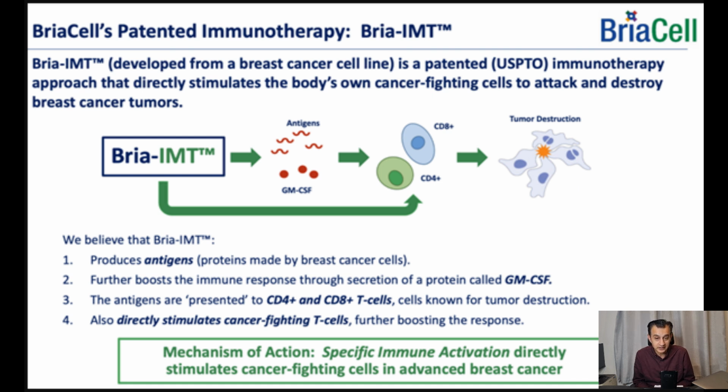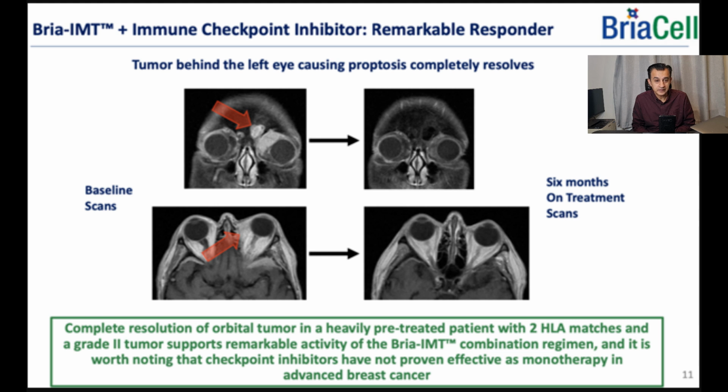I'm not going to try and explain the scientific diagram there, but basically what's going on here is the company believes that this BRI-IMT is going to produce antigens, and these are proteins made by breast cancer cells. It's going to boost the immune response system. It's going to then be presented with cells known for tumor destruction, and then finally directly stimulate cancer-fighting T cells, further boosting the response. So overall, an excellent potential here for this BRI-IMT.